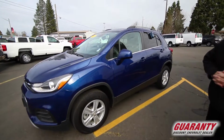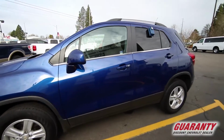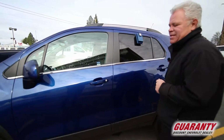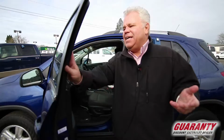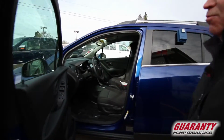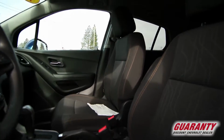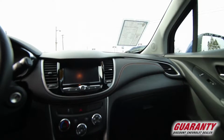Chevy Trax all-wheel drive. It's a little mini SUV. Look at that compact, beautiful style. It's a 1.4-liter engine, has 138 horsepower. That's a great vehicle because it gives you 30 miles per gallon on the highway, 24 in town. Practically got all the warranty left on it. It only has, I did mention this, 15,000 miles.